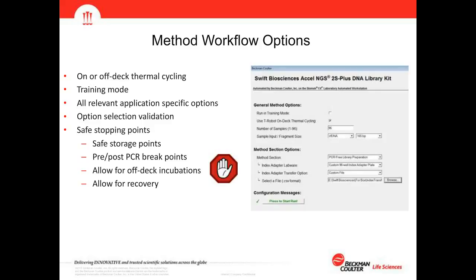It's going to have things such as options for on or off-deck thermocycling, options for training mode, which allows you to quickly run through a method without the lengthy incubations that can be used for training, or optimization and testing in your laboratory. It includes options for all relevant application-specific options. That could be, in this case, in the example for the Swift Biosciences method, there's sample input options and fragment size options, as well as which part of the method that you're wishing to run. So in this case, the PCR-free portion of the method has been selected with various index adapter transfer options.